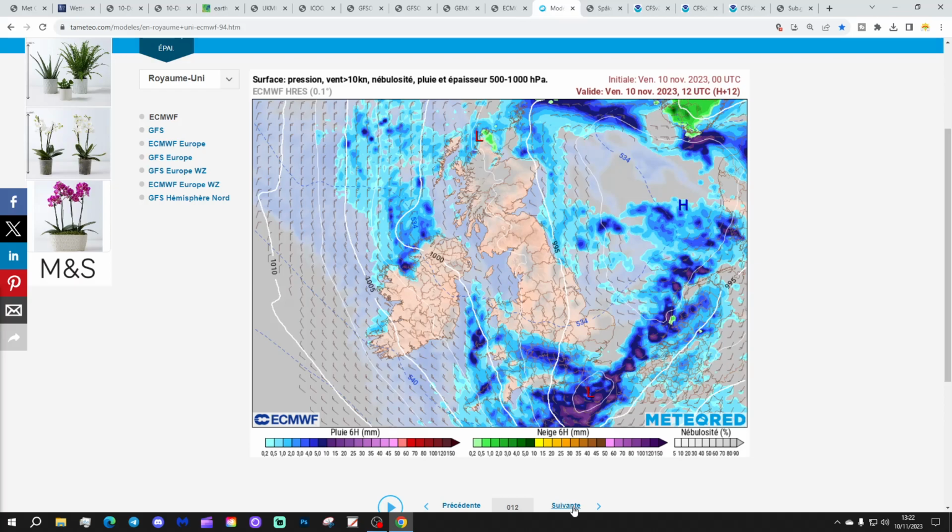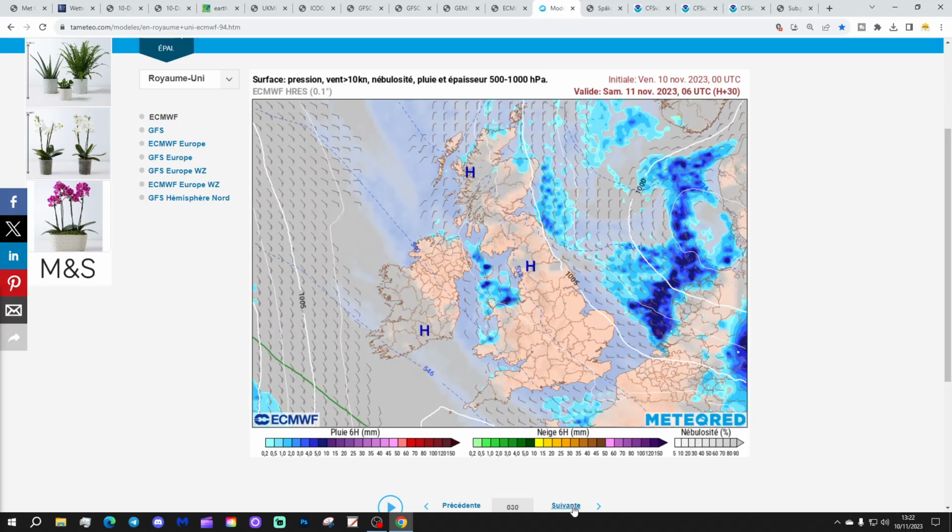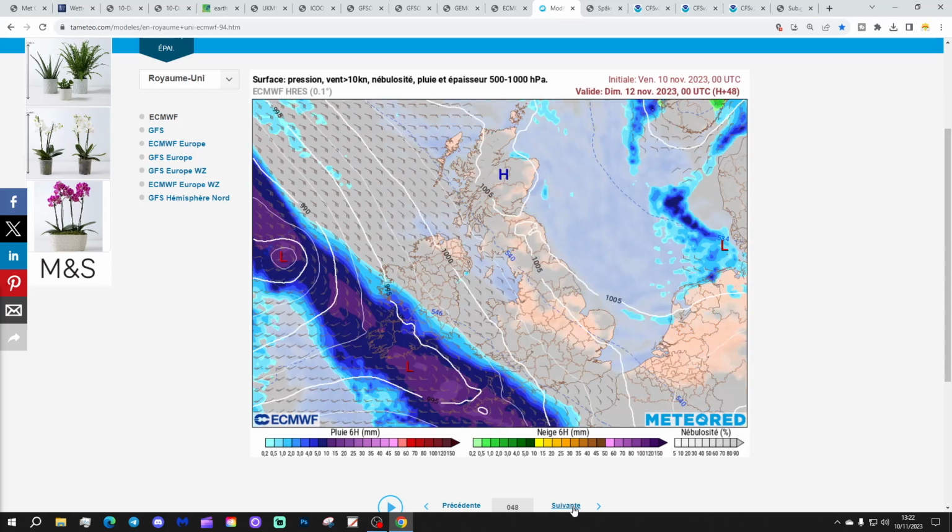This is my precipitation forecast based on the ECM run from TempShow.com. So still showery for the time being, but we have got a dry day coming up tomorrow.